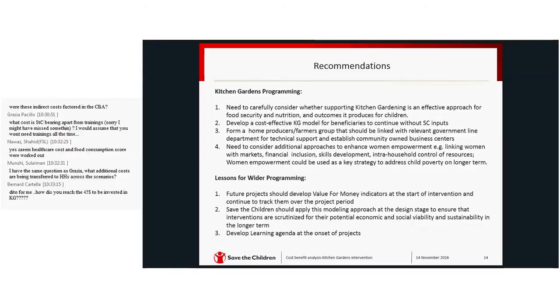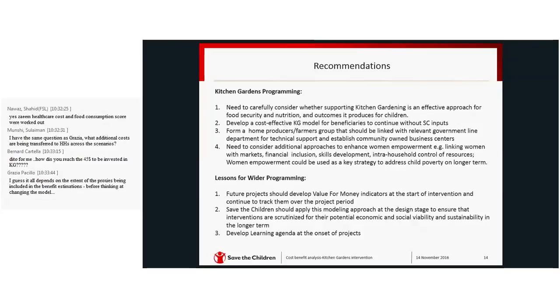and it's time for us to think how we could potentially make that more cost-effective. Linked to that, one idea is about supporting producer or farmer groups that can be linked with government departments, for technical support or for collective marketing, to bring down some of those costs that they were previously relying on Save the Children to meet. And the fourth point is particularly around women's empowerment, where the findings were fairly disappointing: even though it was the women themselves doing the work, when it came to broader engagement in the market or in the household economy or making decisions at household or wider level, there hadn't really been any progress.